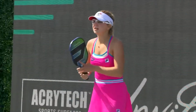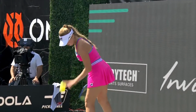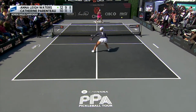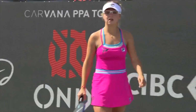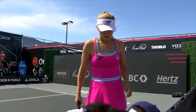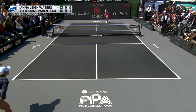And I think that caught the outside edge of the line. What a ball from Waters. 8-1. And there is a gorgeous two-handed backhand pass. And we are at 9-1, and Catherine just rolled it into the clown's mouth there. Just missed that off camera. Yeah. Save that for mini golf. Yes.